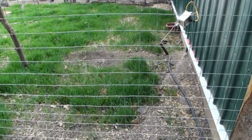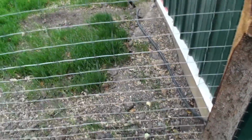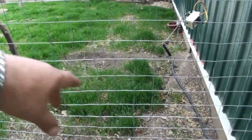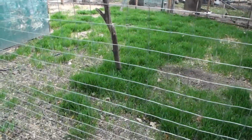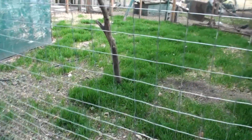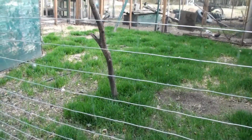Look at that grass come in. Tara put down seed, you can see all the seeds in there, and she just sprinkled those all out. Look at that lush grass grow. It's doing very well, and that's only been 2 weeks, I think it was.